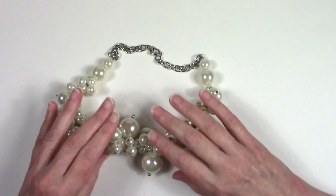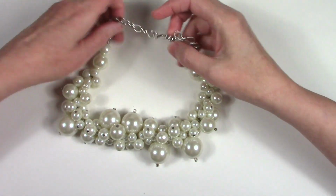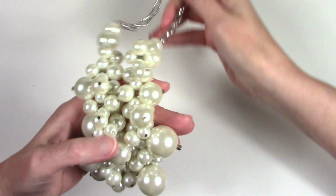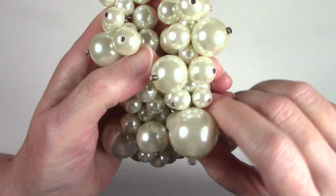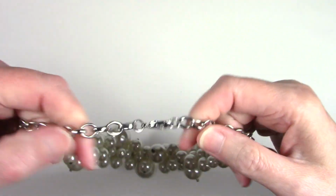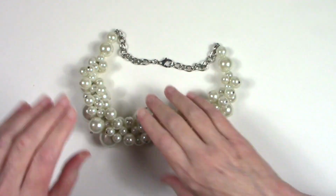Oh yeah, this is a great statement piece. I would sell this on eBay, Poshmark, and Mercari. It is a modern piece. I like the imitation pearl. And I can tell it's modern by the style of the chain and the size of the lobster claw. All right, fun.